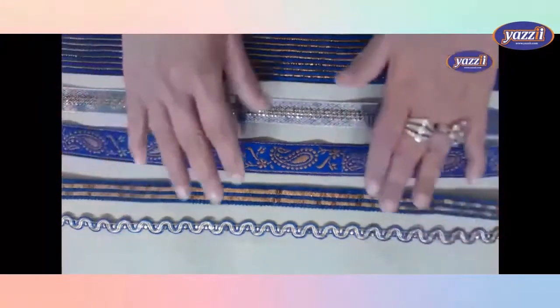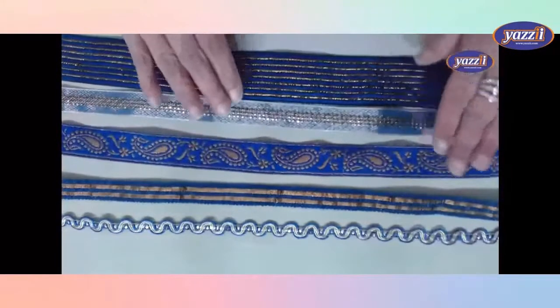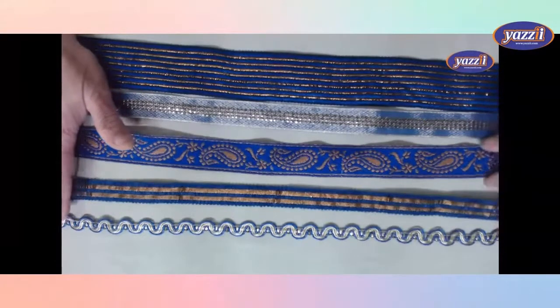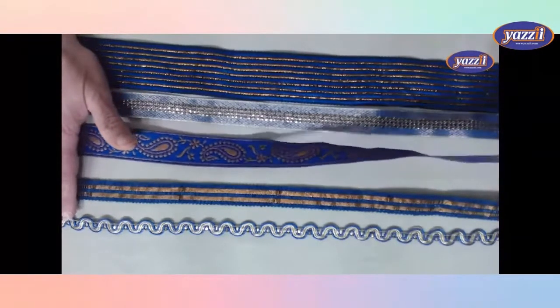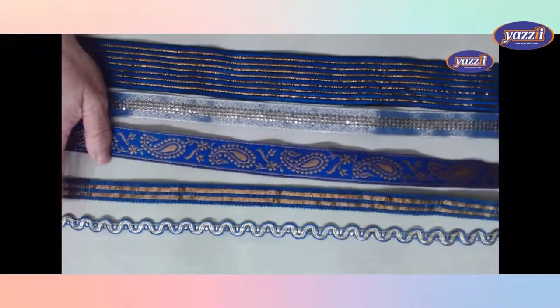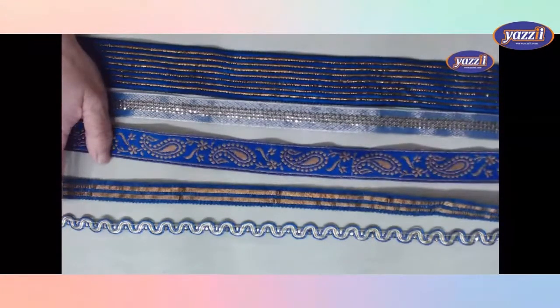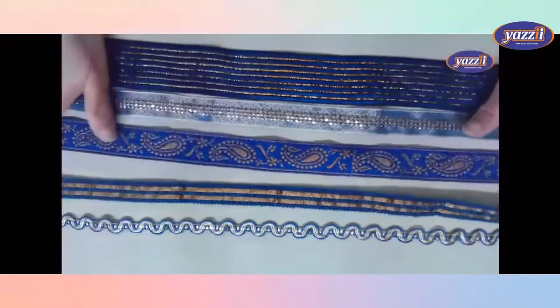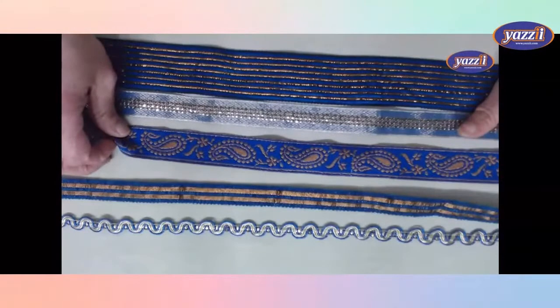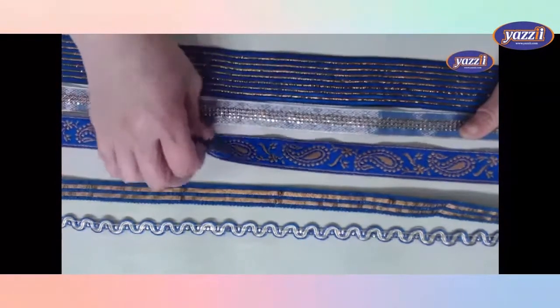Okay, so if you're looking at these, this is a set of 5 for $15. And I can assure you the days I sold this particular one, it was $8 a meter a long time ago. And I think this works very well for anything. It just looks beautiful on any project.